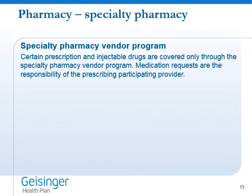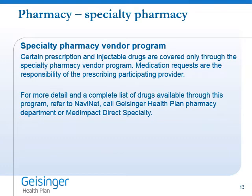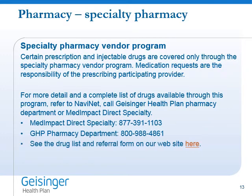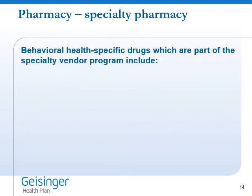Certain prescription and injectable drugs are covered only through the Specialty Pharmacy Vendor Program. You can find a complete list of these drugs through our vendor, MedImpact Direct Specialty, the GHP Pharmacy Department, or Navinet. Some of the behavioral health specific drugs which are included in the Specialty Vendor Program are listed below.